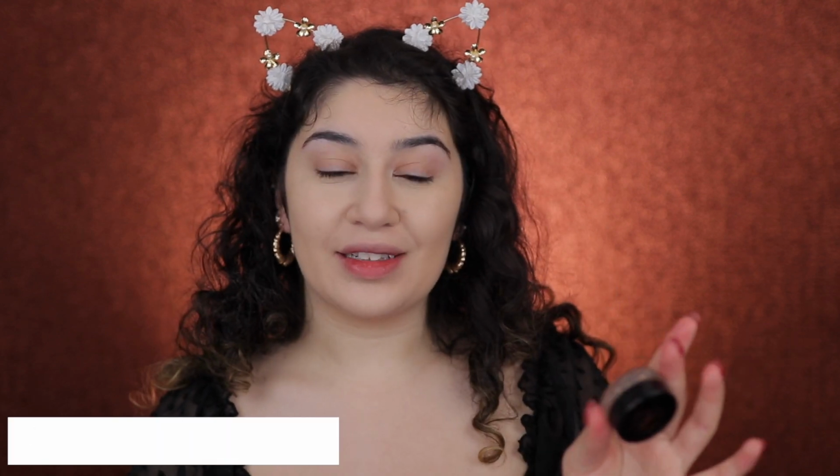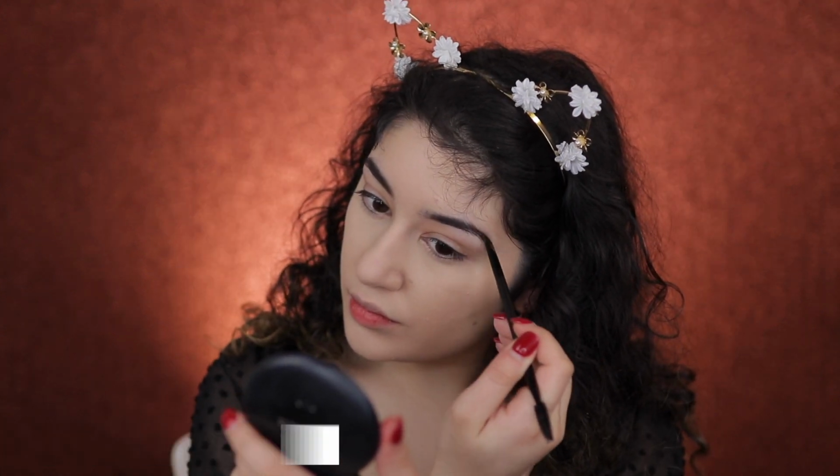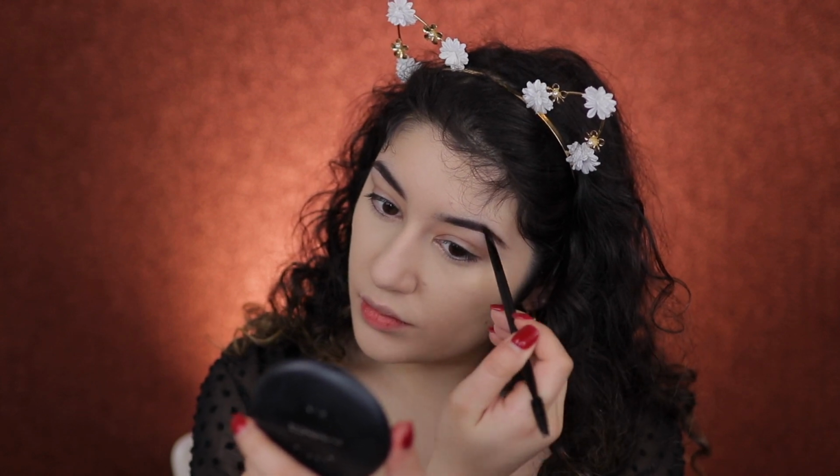I'm going to quickly move on to brows. I've been using this thing for so long and I just can't find anything better. This is the Anastasia Beverly Hills Dip Brow Pomade in Chocolate, and it is a rich chocolate brown.